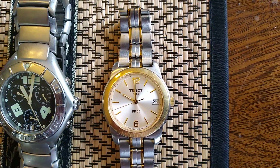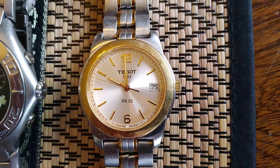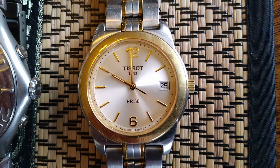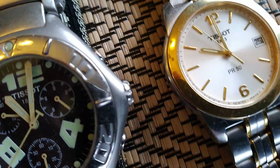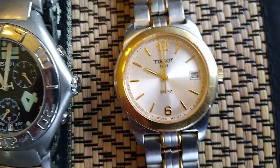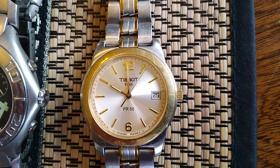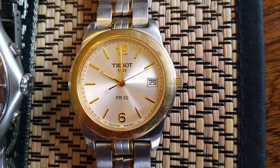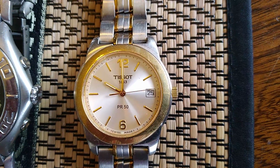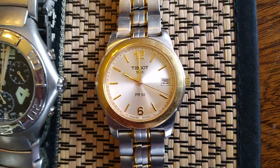Still a sharp looking watch. The PR50, I believe it's rated for 50 meters. Swiss made. Just has a little touch of gold on the bezel. Otherwise, it's a stainless steel watch. Nice band, very light, and a pleasure to wear. Clear face, I find it very easy to read. Nice with the date as well. But I haven't had it as my daily for a few years now. Probably haven't worn it much for about 10 years.